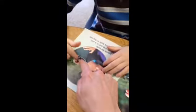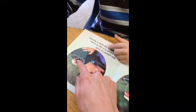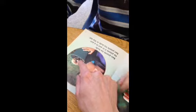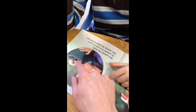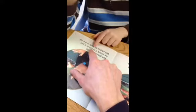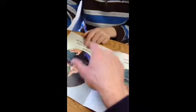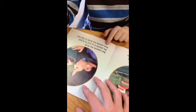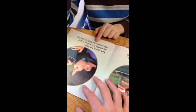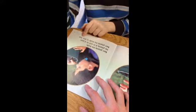What's that called that he's putting in there? Well, that's a pot that he's putting it into, but what's inside it? Stuff. What's the name of it? Starts with an S. Soil. Soil in the pot. Ben plants his bulb in the soil.